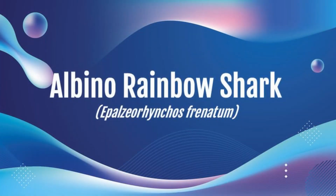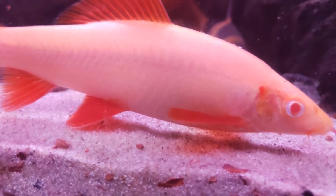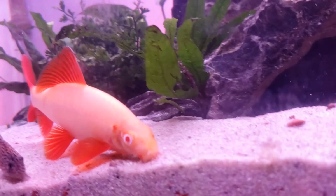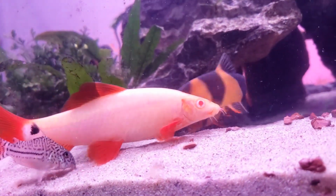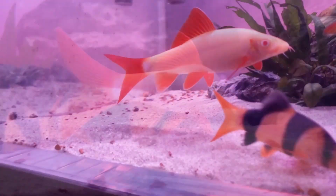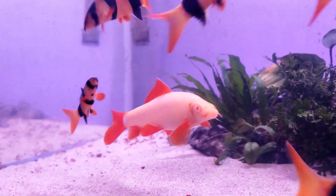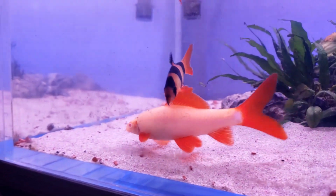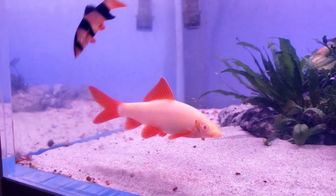So number 4 on our list is going to be the Albino Rainbow Shark. Again, this is a fish I've kept only a few years ago. Their appearance is a paler white body with pinkish hues, and then again, they have the red fins. So you can think of them as basically a rainbow shark, except instead of the black body, they have a white body. Again, they're going to be very common. And again, their aggression is going to be semi-aggressive, same size, about 6 inches, and same lifespan.